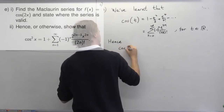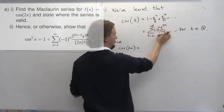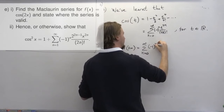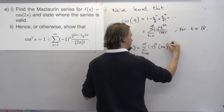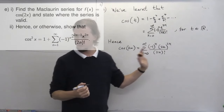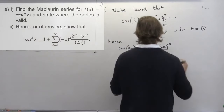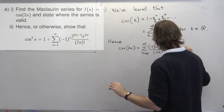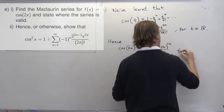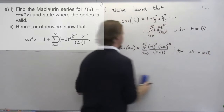Hence the cosine of 2x is just going to be this series here. I'm just going to take t and replace t with 2x. So we get the sum k equals naught to infinity of minus 1 to the k, 2x to the power of 2k, all over 2k factorial. This was valid for every real number, so 2x will just be a real number. So it's valid for all 2x, valid for all x. So it's valid for all arguments, that's for all x. So we have this nice series representation.